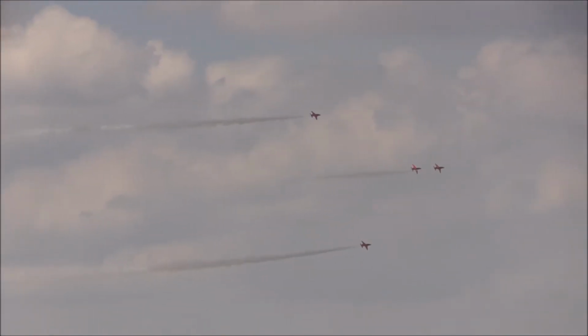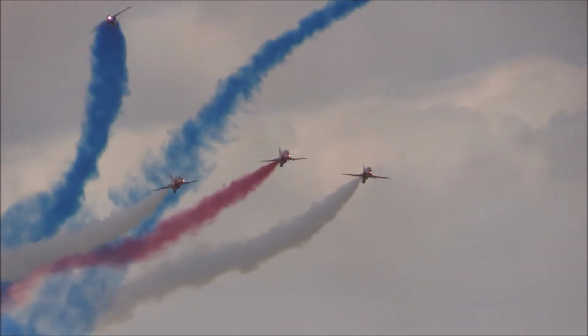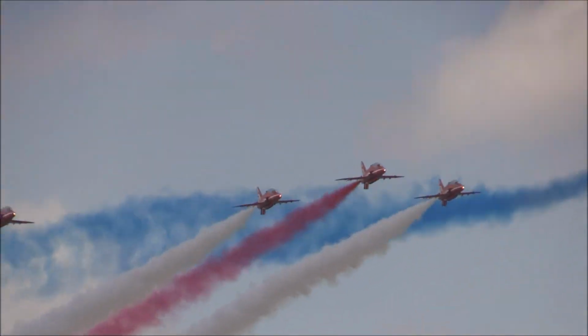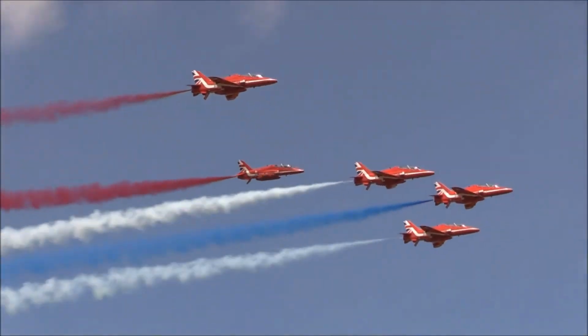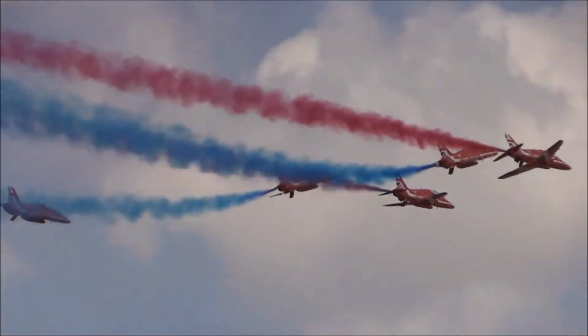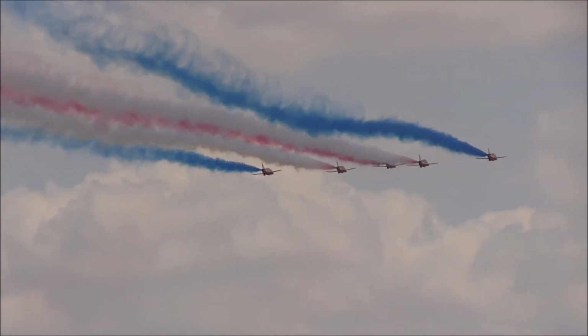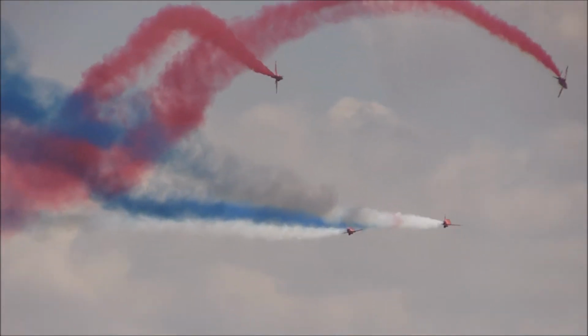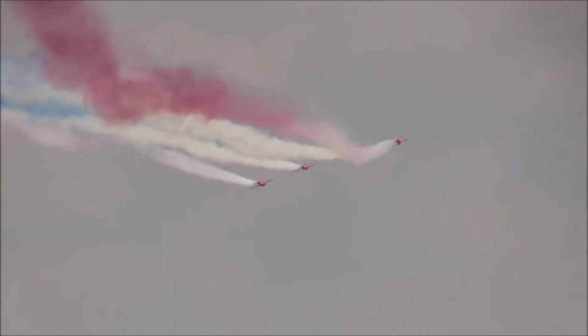Conduct symmetrical rolls from the inside to the outside of the formation, changing smoke colour as they go in the rollbacks. Two and three roll goes, says Red One, as they start their rollbacks. We are going for two and three, the signal for four. Finish, the smoke changes to white, and Enid move off to our right hand side.